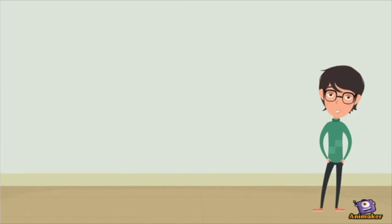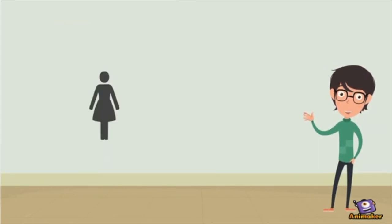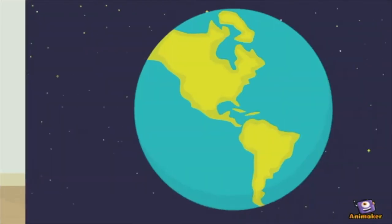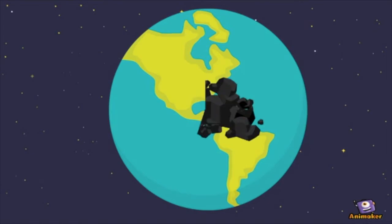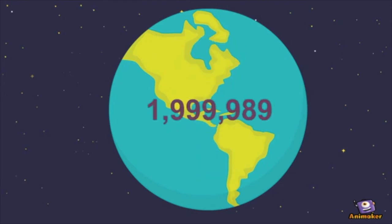Over the last 15 years, global demand for energy has risen by over 50%. This growing demand is largely fueled by increasing population as well as the growing dependence on electrical devices. To meet this demand, more fossil fuels than ever before are being burnt, and consequently pollution levels are rising. Statistics show that over 2 million deaths a year can be attributed to atmospheric pollution, with this figure expected to rise as energy demand continues to soar.